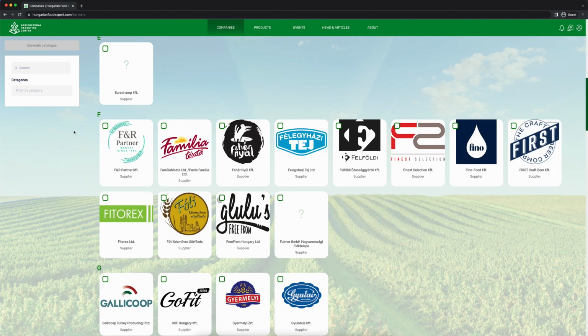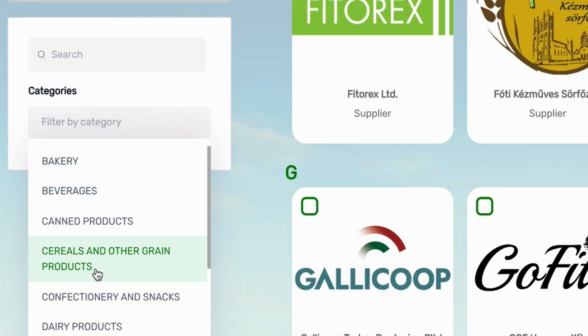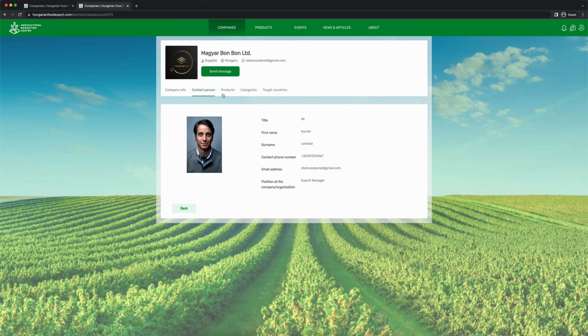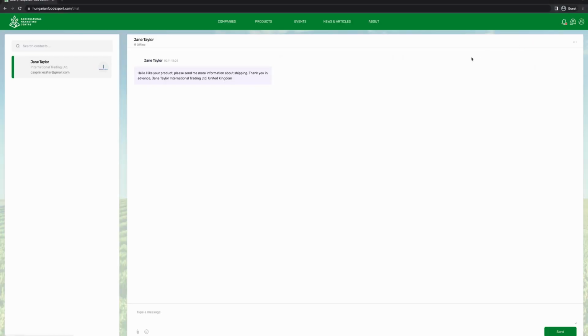Use the complex filtering feature on the left to find the manufacturer you're interested in easily and quickly. Have a look at their company profiles and product data sheets and get in touch with them directly by sending them private messages via the chat function.